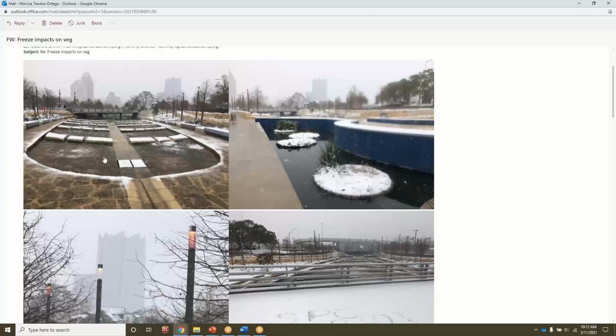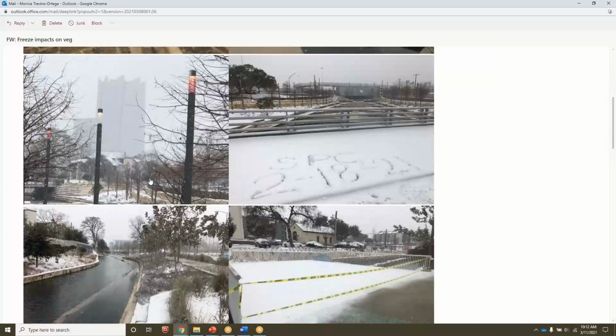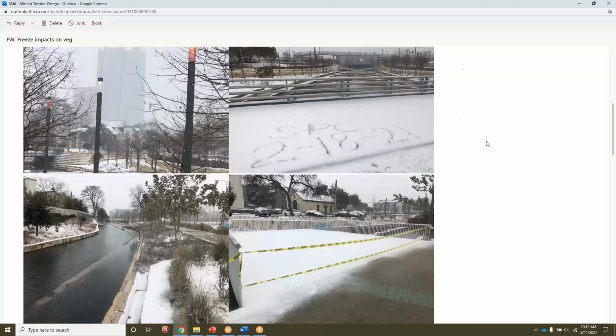And then I'm not sure if you want to go down a little bit, Monica. There you go, Jerry, on the right there. We have the date and everything written in the snow for us. So for our archives, but yes, I thought we would share them. I just didn't have any PowerPoint. So thank you for bringing that up. I'm glad that they were able to get these over to me. Yeah.